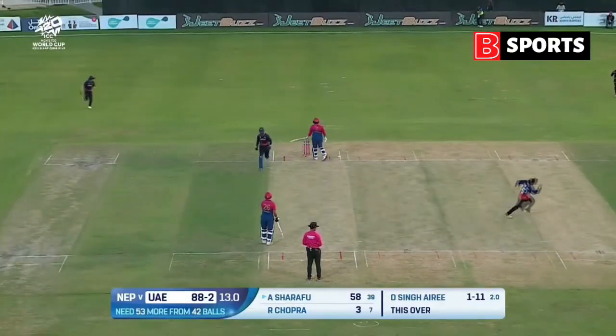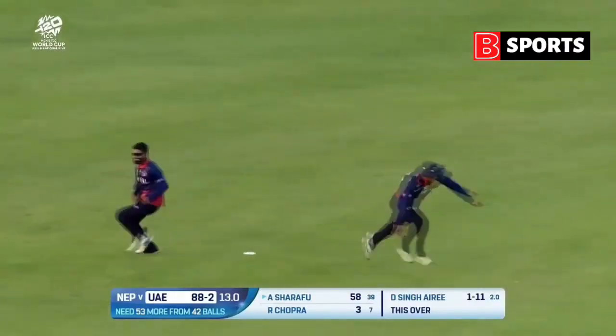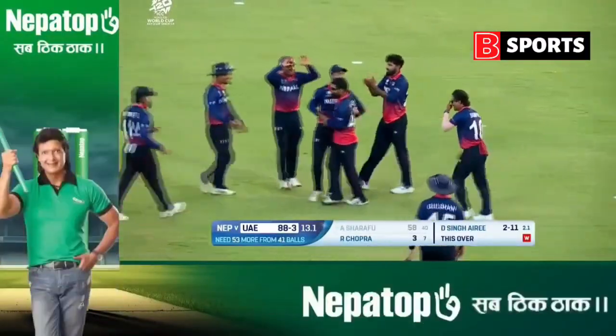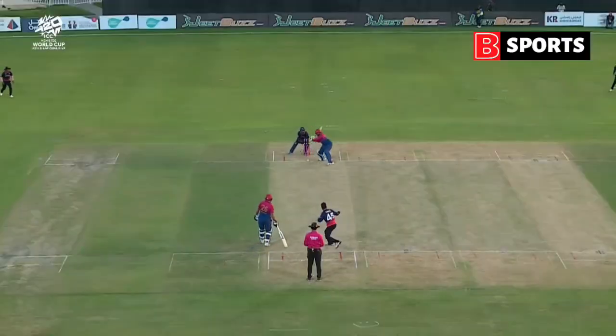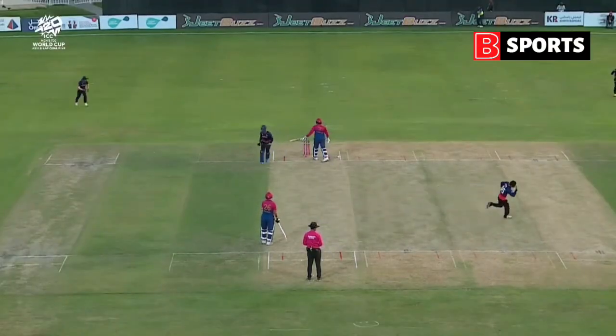Sharafu he has. It's Dipendra Singh Airee, and off he goes. The trademark high five into the sky celebration comes. He's a 3-dimensional cricketer. He's impacting the game. He's got the big wicket of Sharafu. Clever piece of bowling. Just skids in. And yes, let's have a look here if we can roll this replay through.